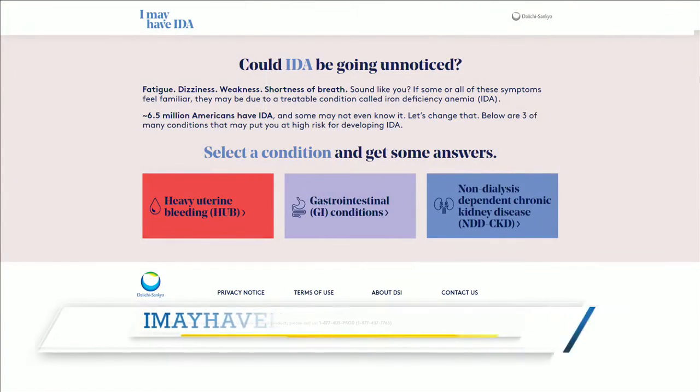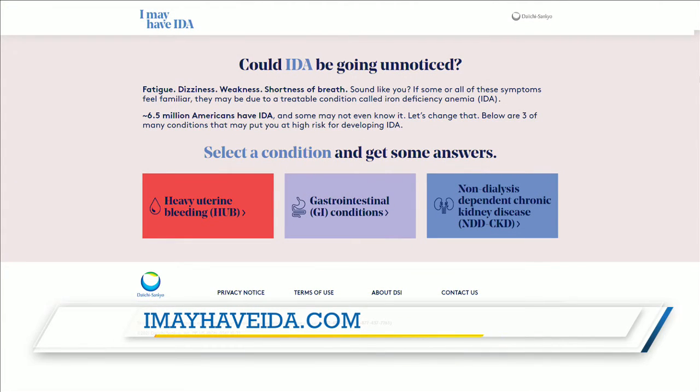There's a great website that Daiichi Sankyo provides at imayhaveida.com, where you can find detailed information on certain underlying conditions that may put you at risk, certain signs or symptoms, as well as a personalized quiz that can help guide that discussion with your doctor to determine if you should be tested for your iron levels.